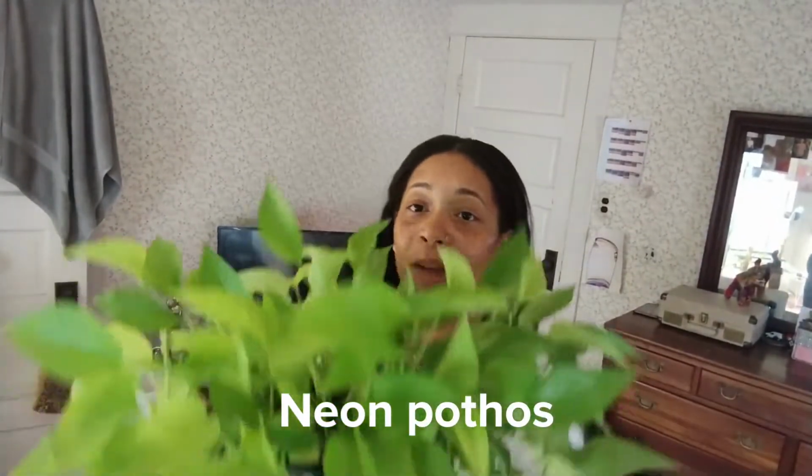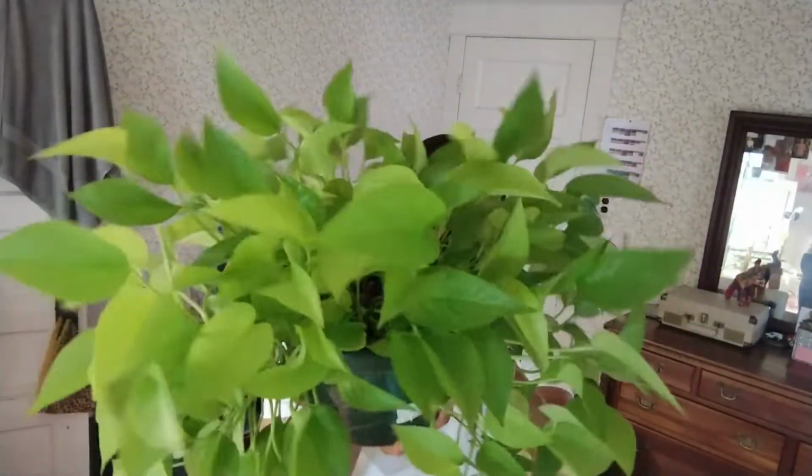All right, this big gal right here is my neon pothos. Beautiful, full, lush, great. I got this from my son 3 years ago for Christmas. He just got it from a grocery store. He was like, I know you would like it, and I do. I love this plant, and it is trailing.